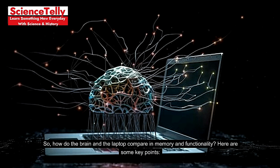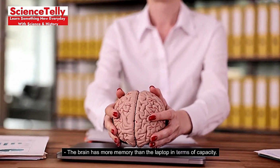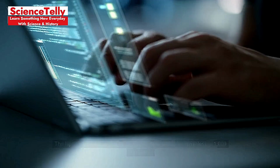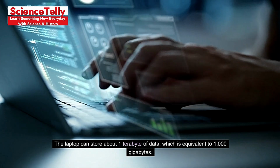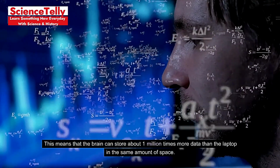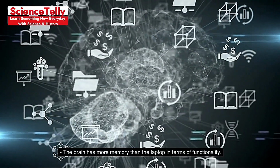So, how do the brain and the laptop compare in memory and functionality? Here are some key points. The brain has more memory than the laptop in terms of capacity. The brain can store about 1 exabyte of data, which is equivalent to 1 billion gigabytes. The laptop can store about 1 terabyte of data, which is equivalent to 1,000 gigabytes. This means that the brain can store about 1 million times more data than the laptop in the same amount of space. The brain has more memory than the laptop in terms of functionality.